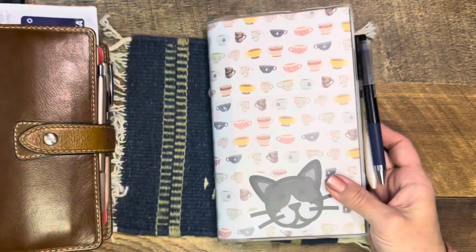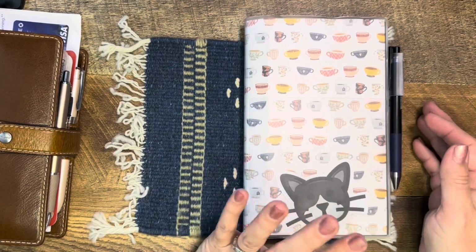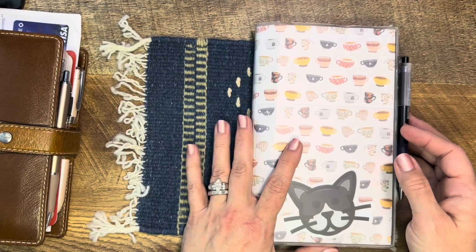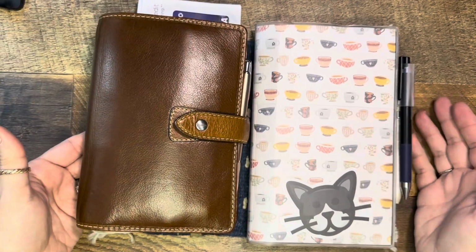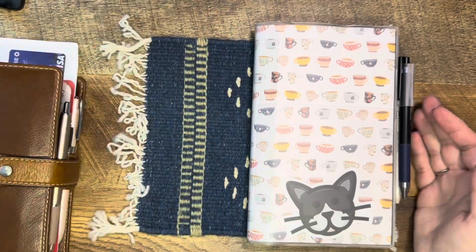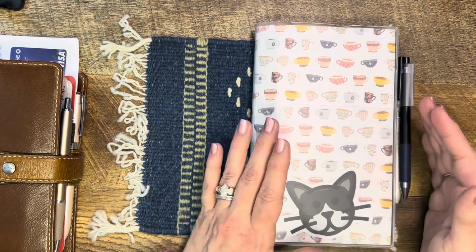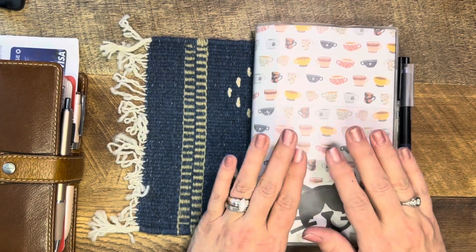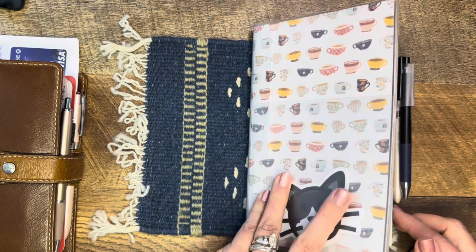So this is my Jibun Techo. It's an A5 Slim, and I love it. I really love it. And these two together make great companions, in my opinion. This one I've been using as a planner, but also kind of as a memory keeper, and have really been enjoying it. And I really would like to do a dedicated video just to talking about how I use my Jibun Techo.